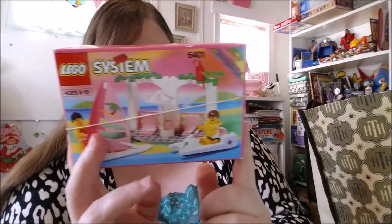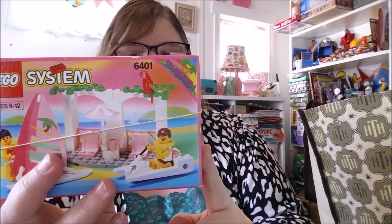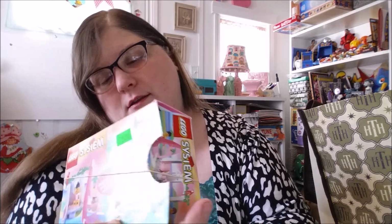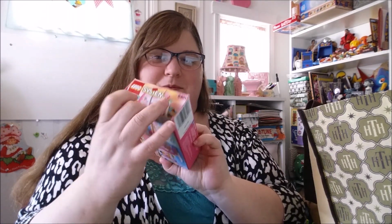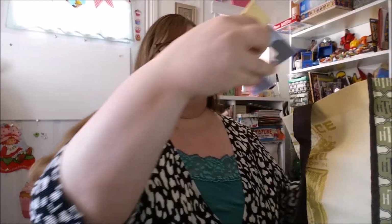I just thought this was pretty cute and I wanted to put it together. So it's Lego System 6401 Seaside Cabana. It's pretty cute, right? I don't know if it's all in there or not. It was kind of like this with a rubber band on it, so it might not all be in there, but I thought I would check it out.